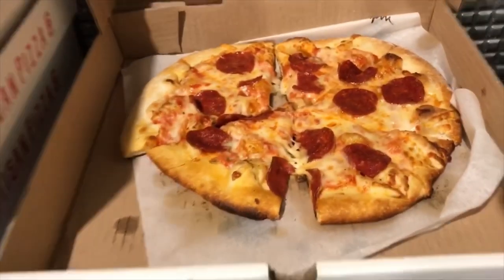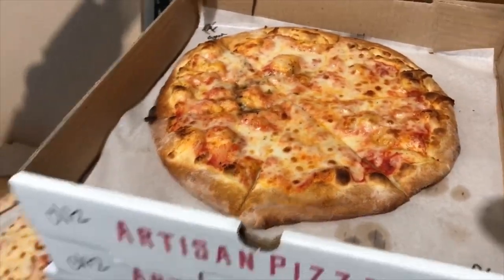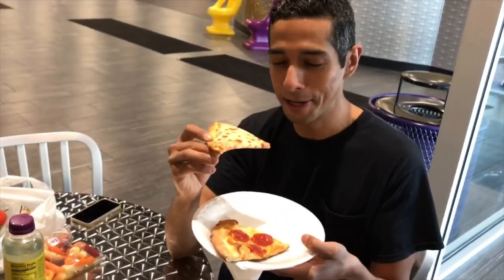Wow, look at that pizza. That looks great. And then there's the cheese. Yeah. So it's a thicker crust. Wow, that looks delicious. This is really good quality pizza. All right, you guys, here goes. I've got a slice of gluten-free pizza from Artisan Pizza Company.